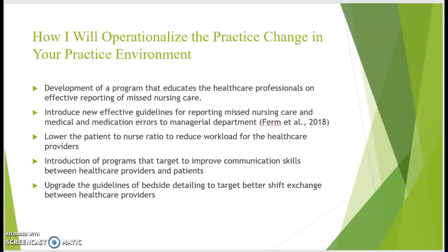How will I optimize the practice change in my practice environment? Develop a program that educates the healthcare professionals on effective reporting of missed nursing care. Introduce new effective guidelines for reporting missed nursing care and medical and medication errors. Lower the patient to nurse ratio, reducing the workload for the healthcare providers. Introduce programs that target improving communication skills between healthcare providers and patients.